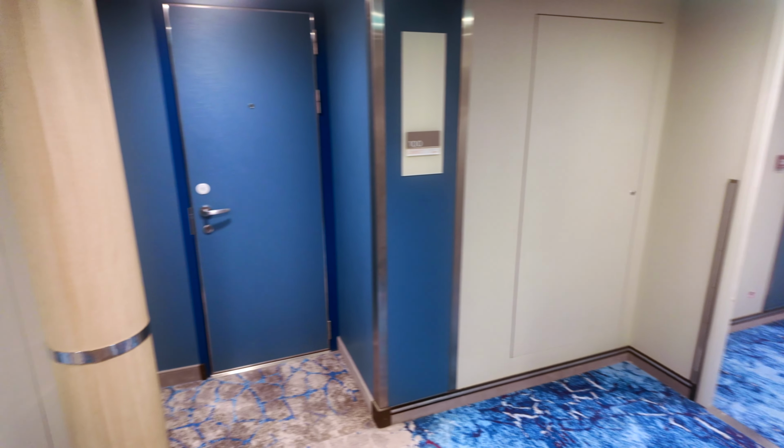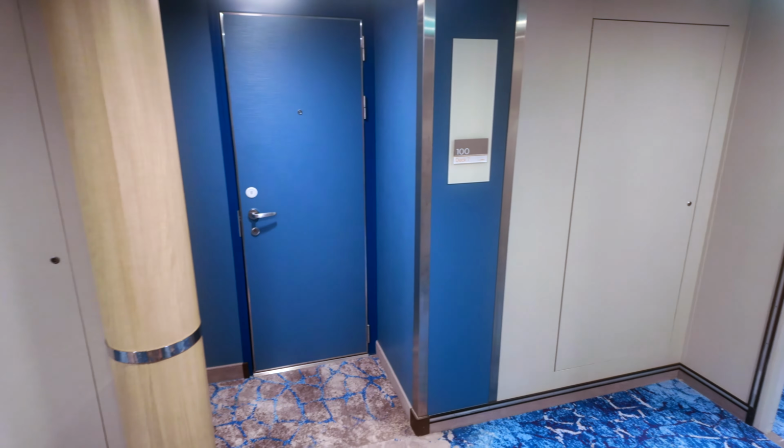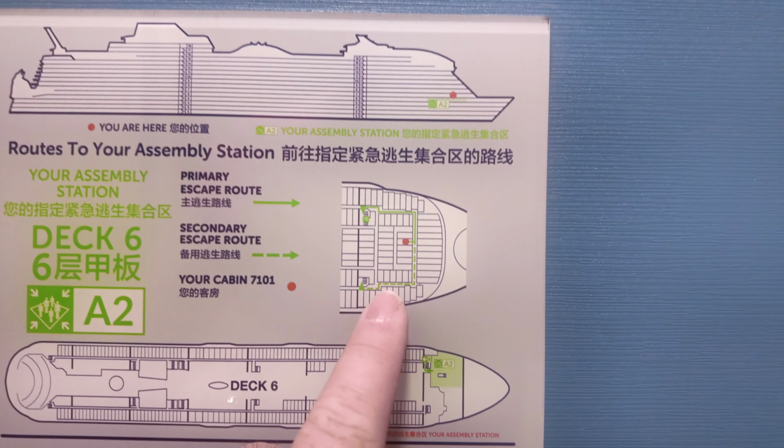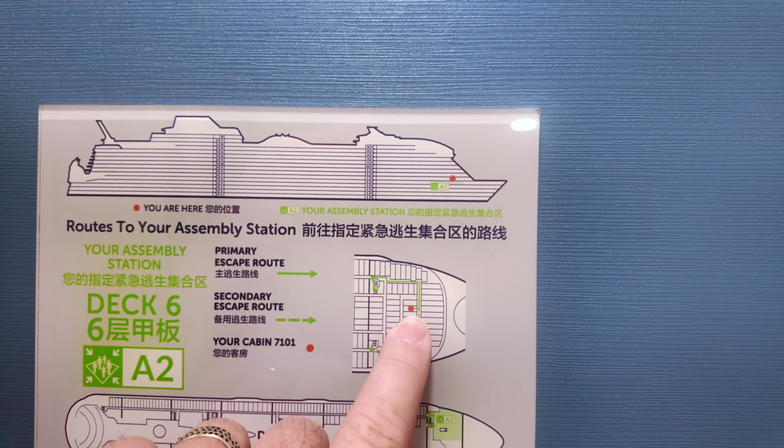This is the very front of the ship. That is the front. Those are front-facing balconies, or window rooms actually, on this deck. On all decks, I think. But we are here on 7101, interior virtual balcony. It is messy. This room is going to be messy, and I apologize. But you can see approximately here where we are. We're almost right in the middle in the front.